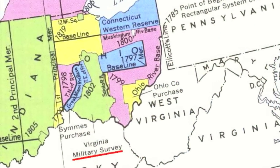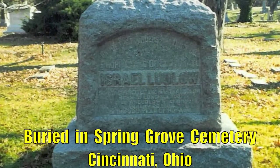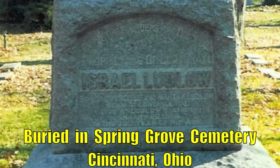The state line between Ohio and Indiana was originally supposed to be a prime meridian line, a line going due north from the mouth of the Great Miami River up to a line roughly where Michigan is today. Now, when it was laid out initially in 1798 by Israel Ludlow, he didn't lay it out as a state line, although they knew at that time that this line would probably become a state line. He laid it out for the sale of government lands in both Indiana and Ohio.